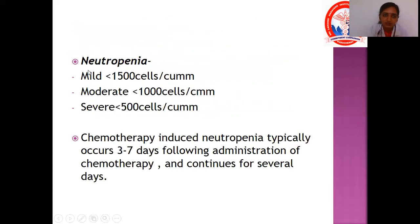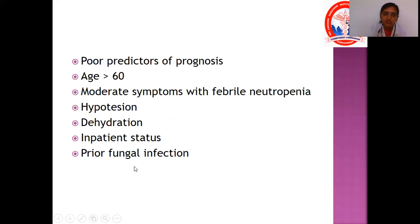So neutropenia is a decrease in the neutrophil count. It may be mild, that is less than 15,000 cells per cubic mm. Moderate, it is less than 10,000 cells per cubic mm. Severe, less than 500 cells per cubic mm. Chemotherapy-induced neutropenia typically occurs 3 to 7 days after administration of chemotherapy and continues for several days.